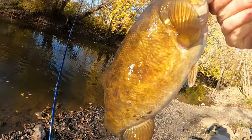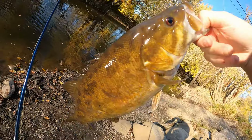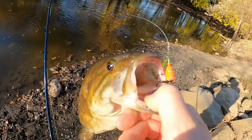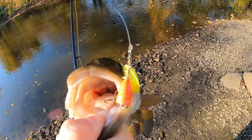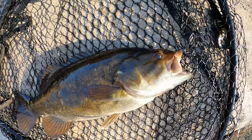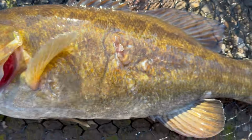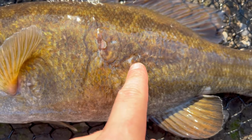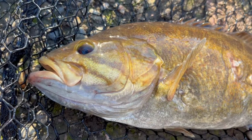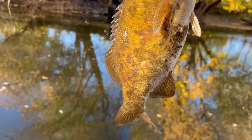That thing has some crazy scales on him, if you guys can see that. It's almost like a mirror carp. That's awesome, on that Blue Fox spinner. As you guys can see, this guy actually has scales almost like a mirror carp, where they're all kind of weird looking. Beautiful fish, biggest smallmouth I've ever been able to get out of this river. Such a beautiful smallmouth.